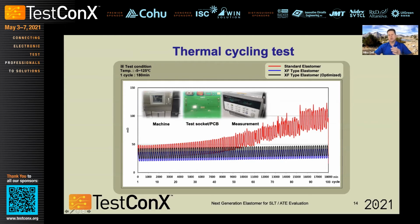And as you ramp the temperature up and down, the metal particles are moving around in that contact. And with all the force pushing down, they can't pull themselves back into their normal position. So that's what causes this resistance to go up. You basically start losing metal density between the solder ball and the PCB, okay? With the newer elastomer, we're controlling that expansion, and with the air pocket, we're allowing that elastomer to kind of move a little more freely and able to maintain good density between the device and the PCB all the way through, right? So very stable on this.